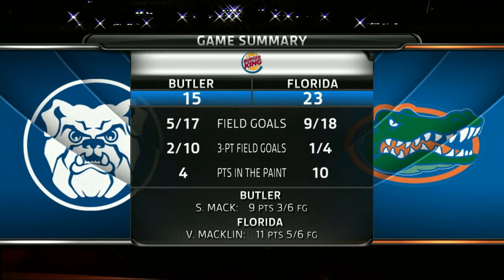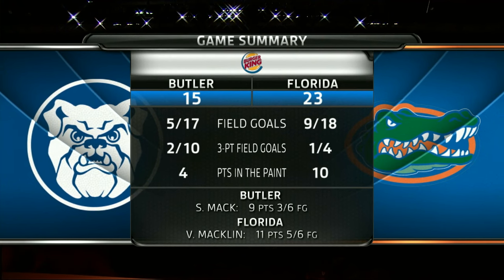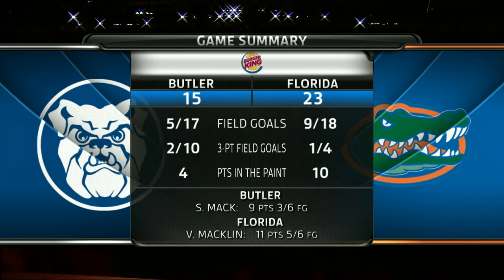Welcome back. Let's take a look at the game summary. Well, when you look at this, Butler's shooting percentage, it took you from 3-point range. You know the size of Florida is bothering them with their length. So far, Lenny, especially when you look at what's going on in the front court, Florida has to be happy. They've been dominating.